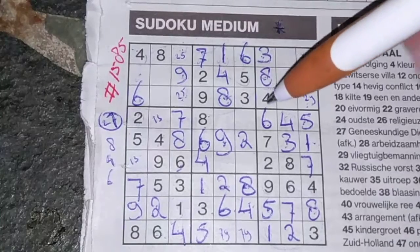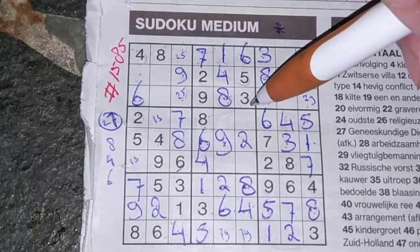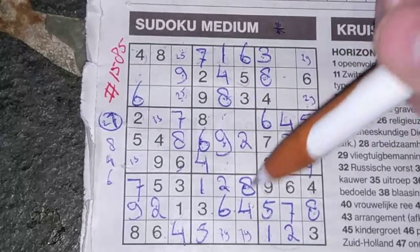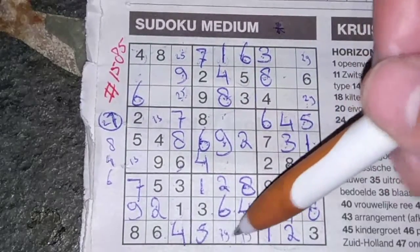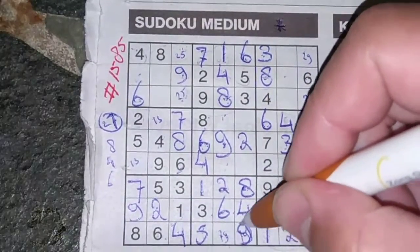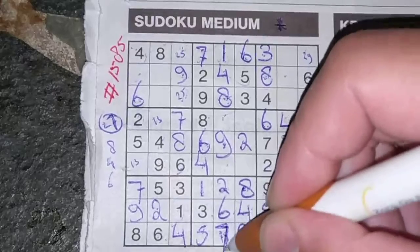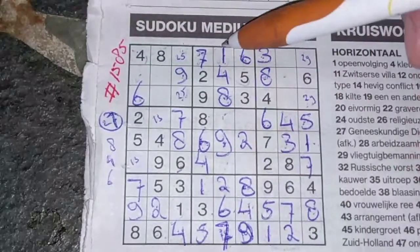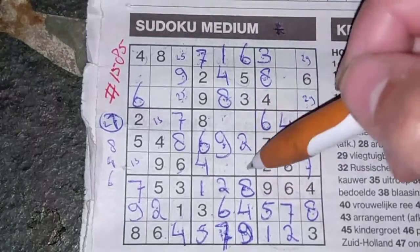How about these 2 numbers? Oh, no. We have a 7 and a 9 now. Now we have a 9 here, so this cannot be a 9 anymore. This should be the 9, and this should be a 7. 7 in this column, 7 in the middle column, so in the column next, the only 2 places for the 7.